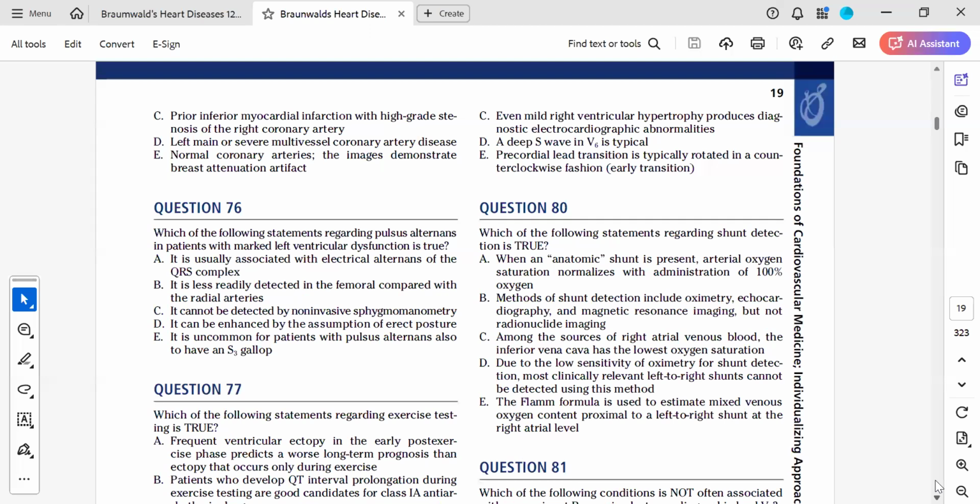For the E option, it's a false option, but let me go through it. Precordial lead transition is typically rotated in the counterclockwise fashion. Actually, for COPD, it is usually in the clockwise rotational pattern, and the transition is usually delayed. It is delayed due to this clockwise rotation caused by hyperinflation and enlarged right ventricle. When we talk about precordial transition, it's actually the point where the R wave is greater than the S wave. In some situations, there may be complete absence of the R wave in V1 to V6. So this option E is a false option, because in COPD it is clockwise and delayed rather than the opposite that is here. So the correct answer to number 79 is D.